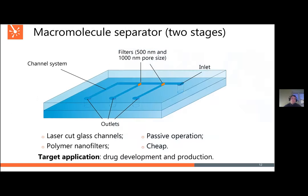So the first structure that I would like to present to you is a micromolecule separator, which is being developed with our partners in Vytautas Magnus University. And the idea is very simple. We make a microfluidic system out of glass because it can be done very fast. At the same time, we integrate filters with a specific pore size that can filter either macromolecules or macromolecule conglomerations. Because it's cut out of glass, it should be cheap, and it also operates passively. Basically, you can just use a syringe, press something in, and it should work.